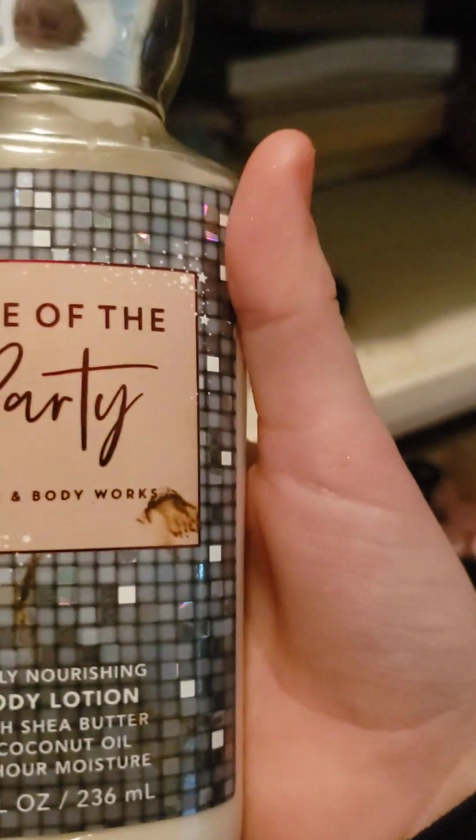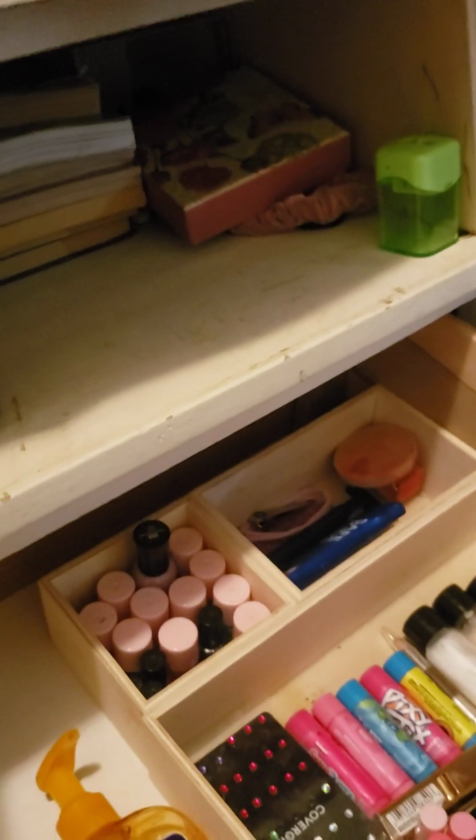Now we have my face wash, deodorant, some Life of the Party from Bath and Body Works, and it's mainly coconut scented. Life of the Party perfume.